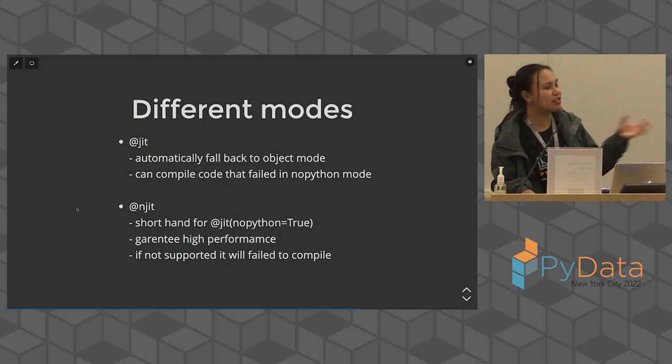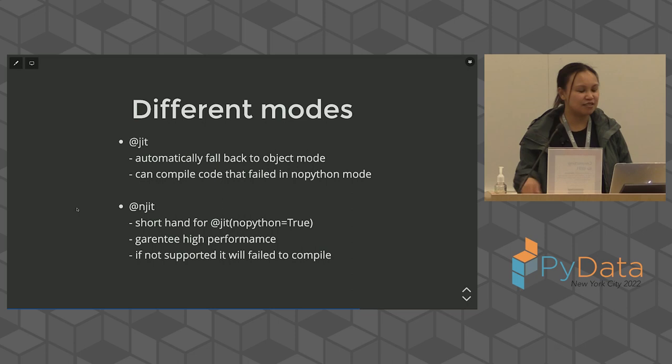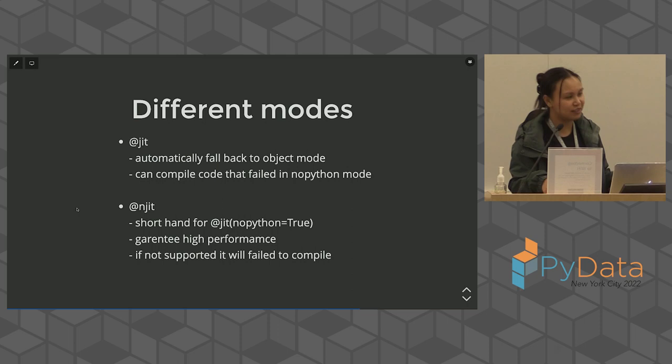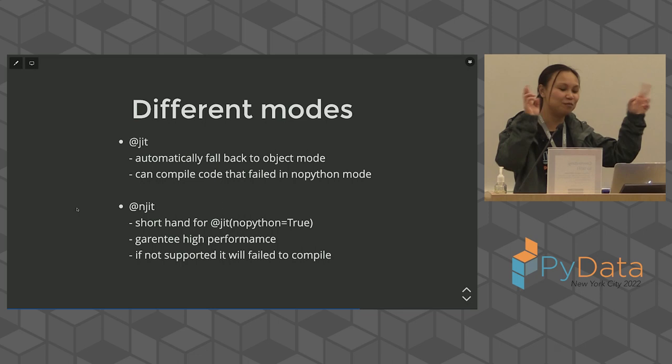So if it's not supported, you will get an error message from Numba saying, oh, sorry, it can't compile in nopython mode. So lots of times when it happens, if you really need the performance, you may have to evaluate the code to see what part does not compile. You may have to change how your code works a little bit so it gets compiled. But if you just want to make it work, you don't care about the speed, then you can just use jit and hope that it works.